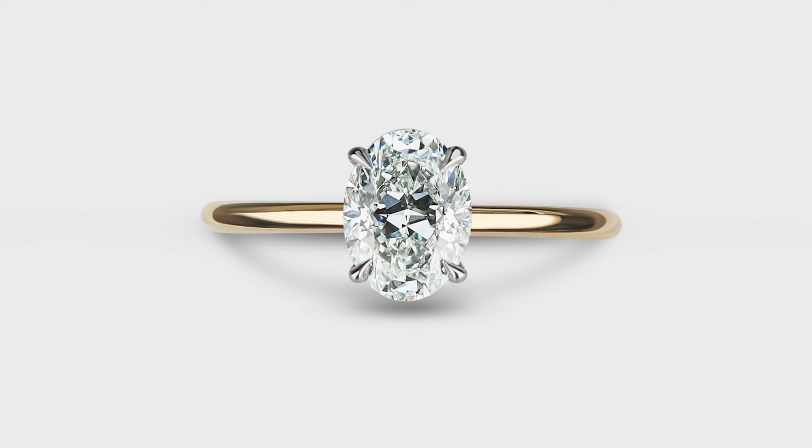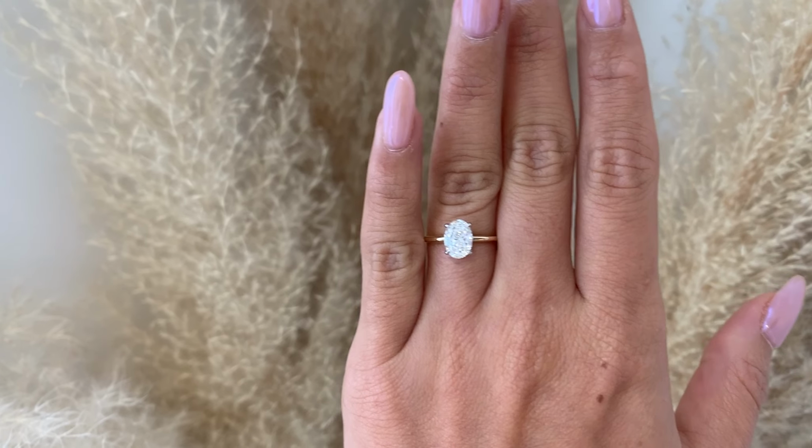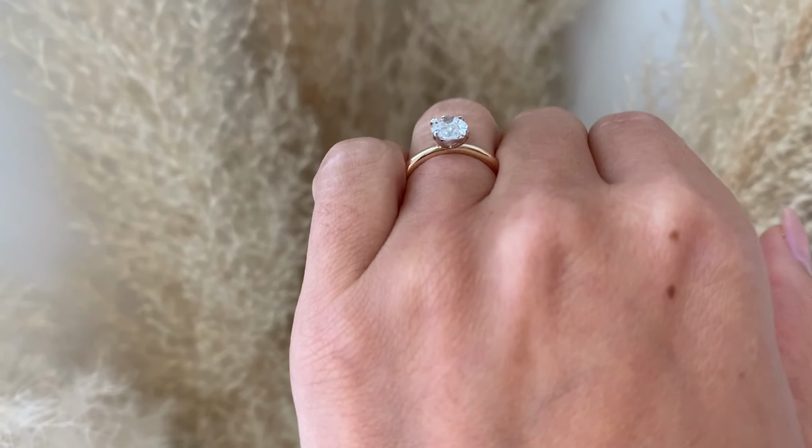Last but not least, we have our beautiful 1.05 carat oval. This is a J SI1. This is set in our plain two-tone super skinny solitaire with 14K yellow gold band and platinum prongs. And this is a great overall value and beautiful ring.